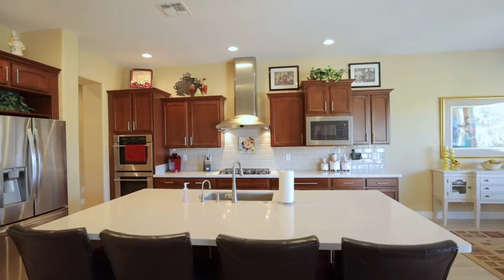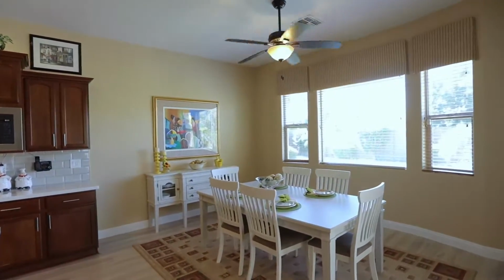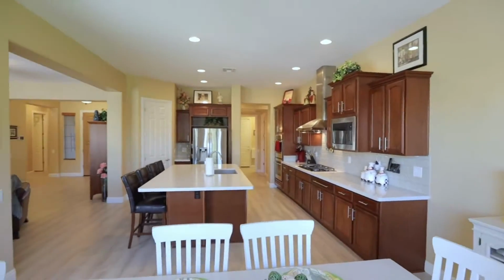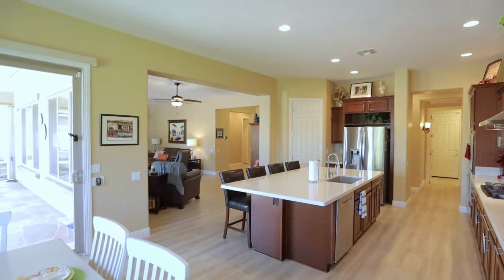The kitchen has been recently remodeled and features staggered cabinetry with over and under LED lighting, quartz countertops, subway tile backsplash, gas cooktop, stainless appliances, including double ovens, large island with breakfast bar, and walk-in pantry.